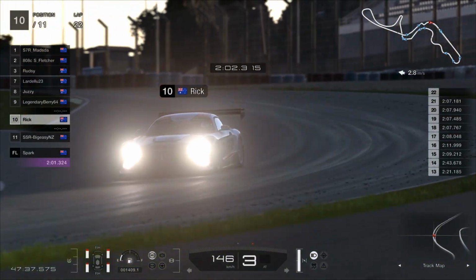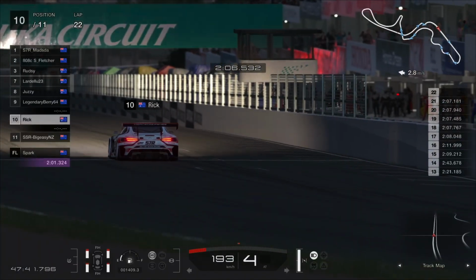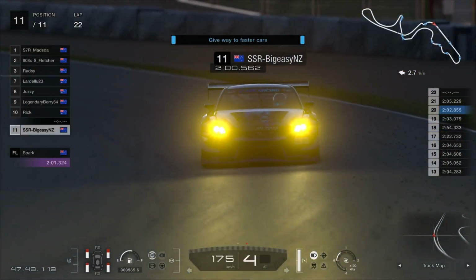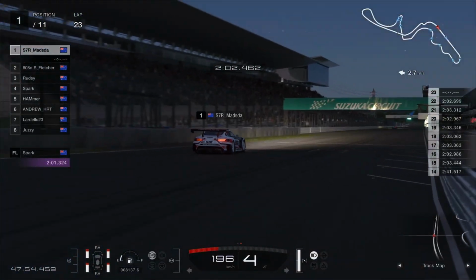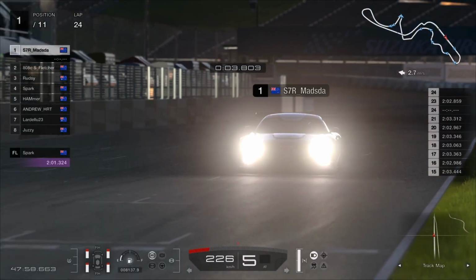Hang on, cameraman's looking somewhere else. There he is, there's Rick. Okay, he's in 10th place and across the line with a 2:06. Some consistent times from himself off to the side, but not quite up to pace of some of the other drivers. As we see Big Easy making his way across the line now in 11th. And here's our race leader making his way right up behind him.